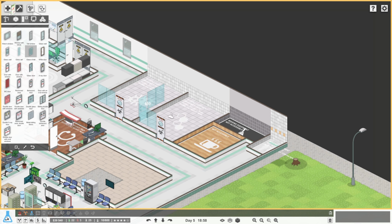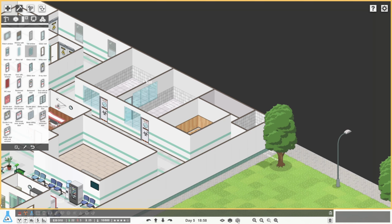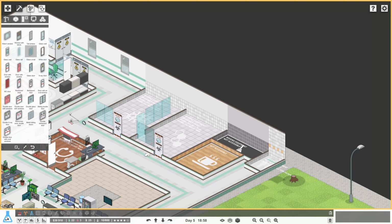Yeah, I think we'll leave it like that. Okay, yeah, put two in or three. I kind of wanted three, you know. Okay, put three in. And then you get this kind of a look here, right? Where they can look through and see the lab stuff going on. Cool, right.